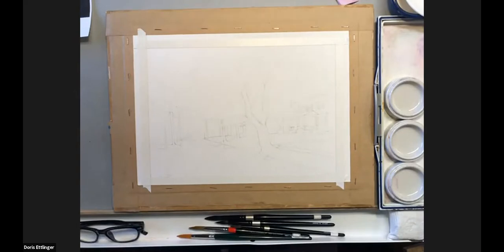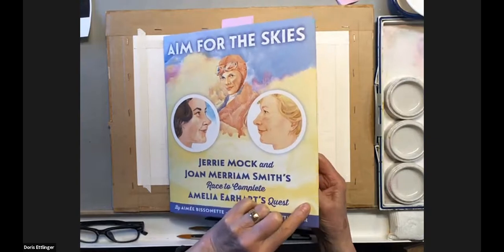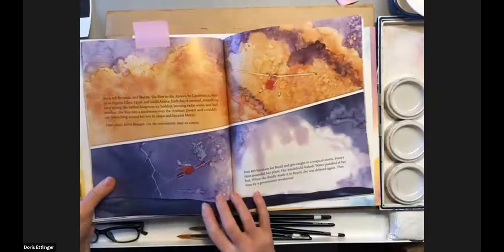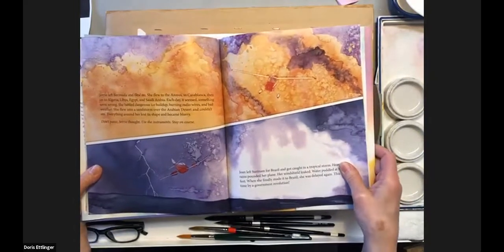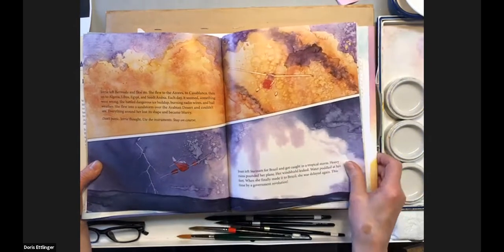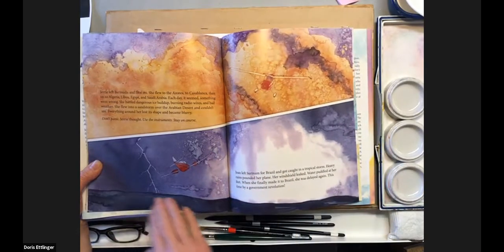And then recently, my latest book is called Aim for the Skies, about two aviators in the 1960s, two women who flew around the world, inspired by Amelia Earhart. Here they are flying in some heavy weather, and I used watercolor on gessoed illustration board. This is a little like Yupo, but there's a little more texture to it, and it's easier to manage. So here's a stormy night scene using that technique. And this was great because I could spatter and then put in the darker ocean.